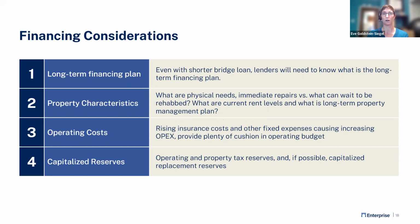Same with operating costs. Almost inevitably, expenses will come up in the first couple of years that you didn't expect, and so having that reserve really provides some cushion. So those are the main things.